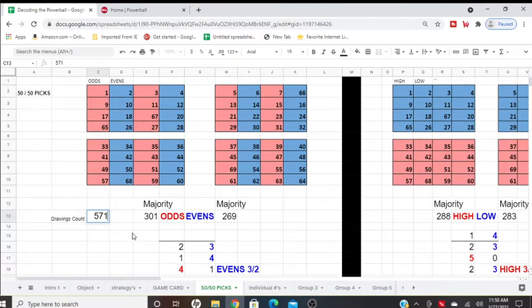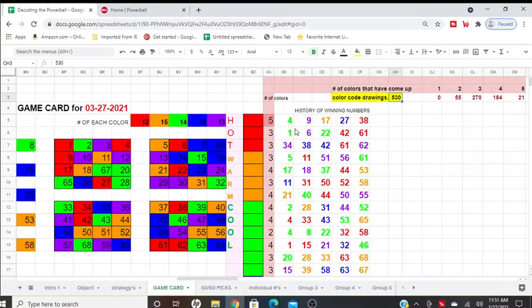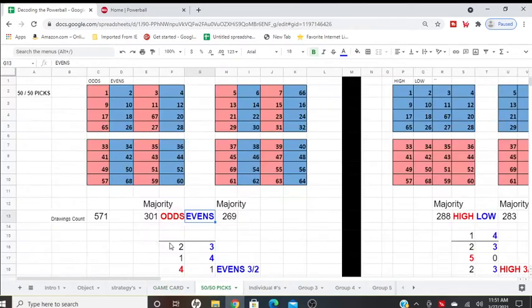Okay, so now I'm going to go back to the game card to find out how many odd and even numbers have just come up. Okay, so I got even, odd, odd, odd, even. So I got 3 odd numbers and 2 evens. So I'm going to highlight the majority, which is odds. And now I'm going to make this 302.